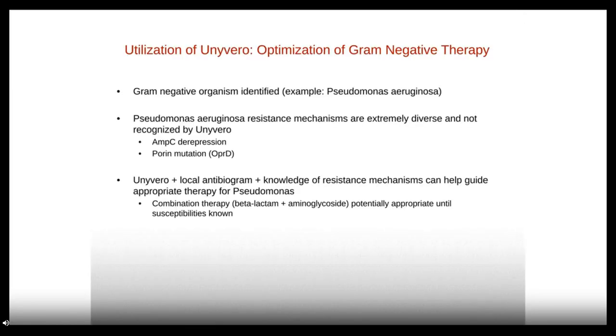In the next example, let's take something like Pseudomonas aeruginosa being identified. As most of us know, Pseudomonas has multiple resistance mechanisms that are extremely diverse and are also not recognized by Unyvero. These include things like AmpC derepression, which can lead to resistance with cefepime, piperacillin-tazobactam, and ceftazidime. It can also have porin mutations, which can lead to resistance with carbapenems.